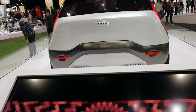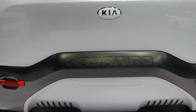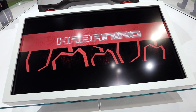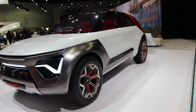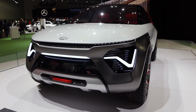So over here, it looks like a concept. It's a Kia Habanero, obviously taking inspiration from the peppers, and right next to it, it's got a giant EV. Let's get out a little bit. Certainly a very futuristic looking vehicle.